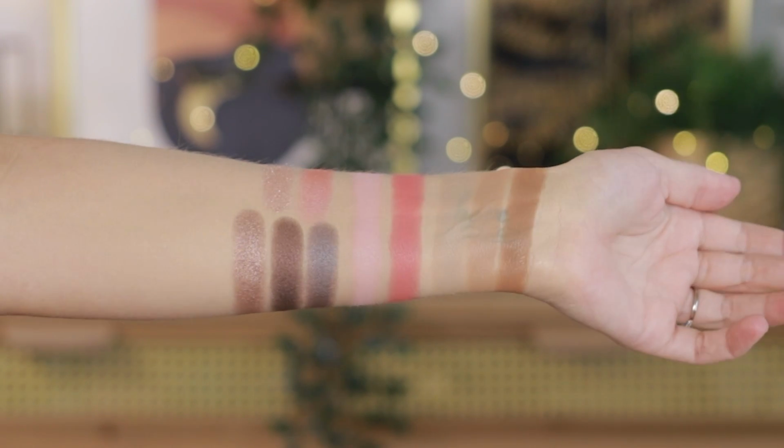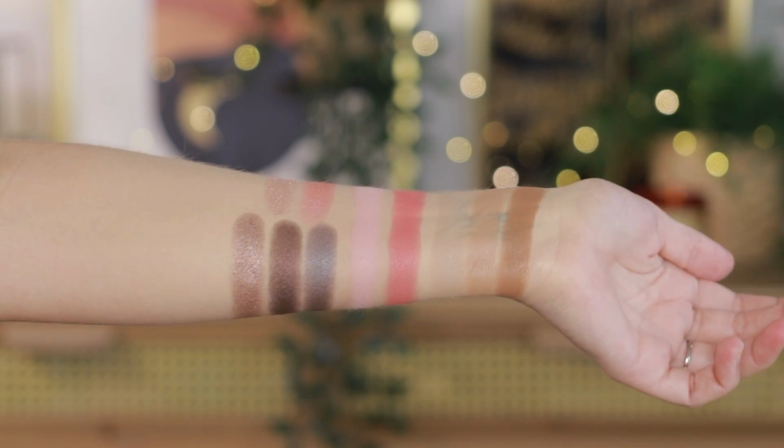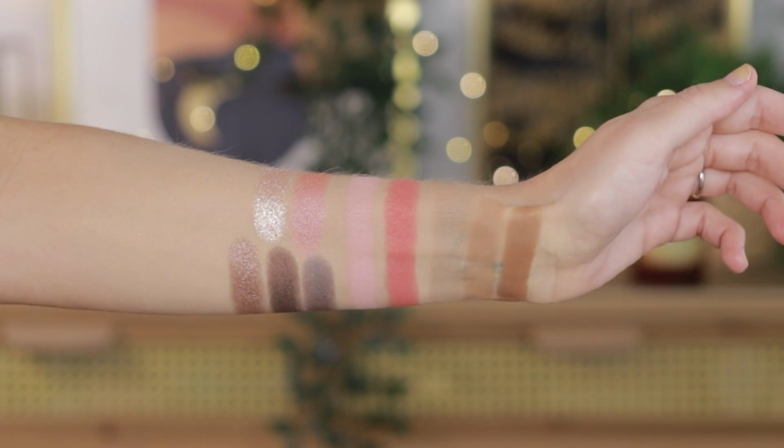Speaking of Natasha Denona, I personally was not as impressed with the Hyper Natural Face Palette. Not that this is awful quality, because I don't necessarily think that. I just thought I was going to be able to use this palette for me in a way that I can't. I thought, because these are all satin or shimmer shadows, that I'd be able to use these in my crease as eyeshadows, but they are very sheer face powders, which is nice on the cheeks. They're very sheer, they're buildable on the cheeks, they look nice and sheer on the cheeks.